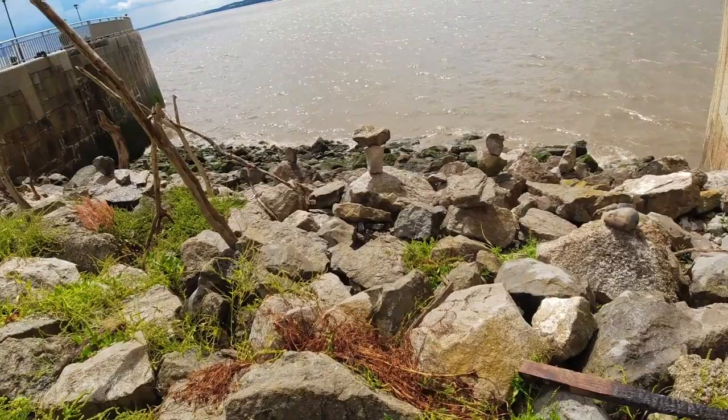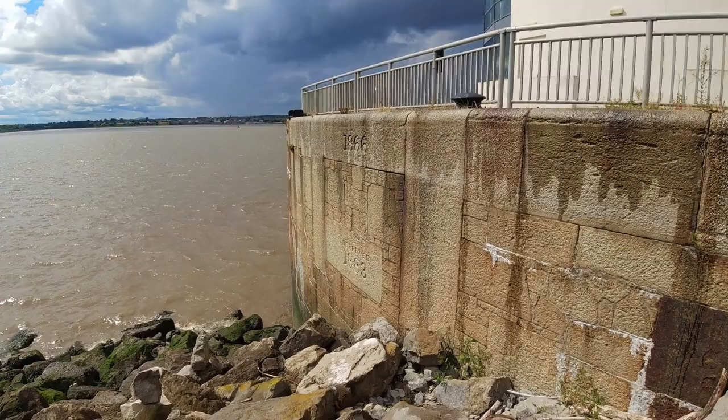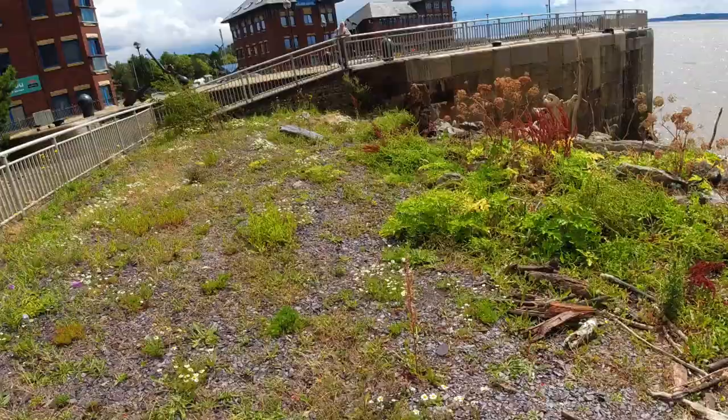I can just make them out there. 1866, and then deepened in 1883. So this was the entrance to the former Herculaneum Dock. Looks like someone's looked after it a bit.